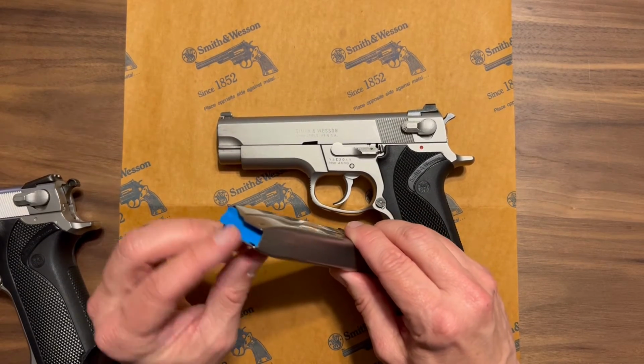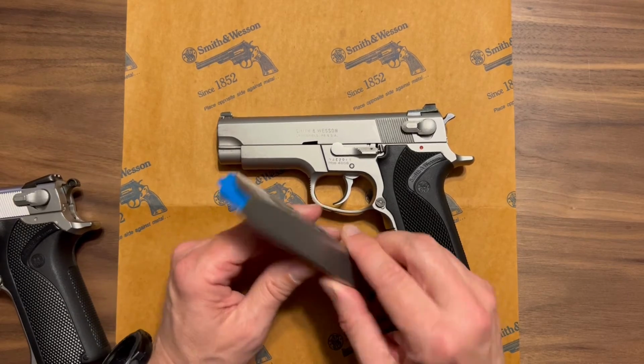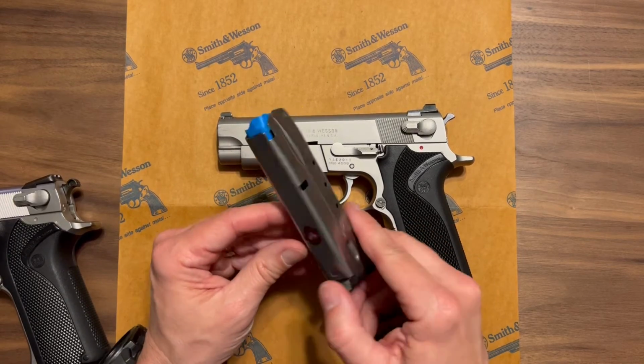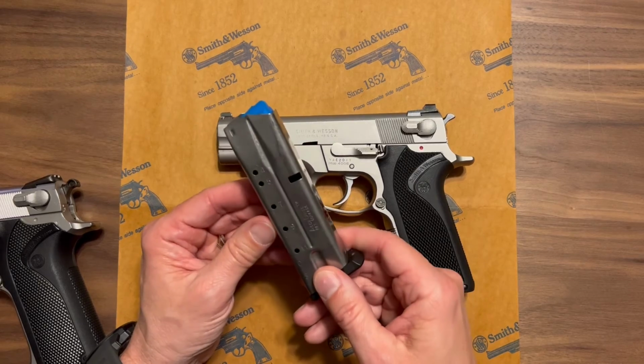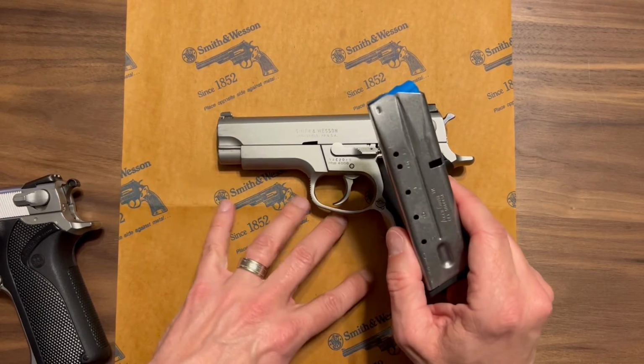Sometimes there is some color designation to the followers. This one's blue. I've also seen yellow for 40 Smith & Wesson. But again, very, very well made magazines. I don't think anybody ever complains about Smith & Wesson magazines of this era.